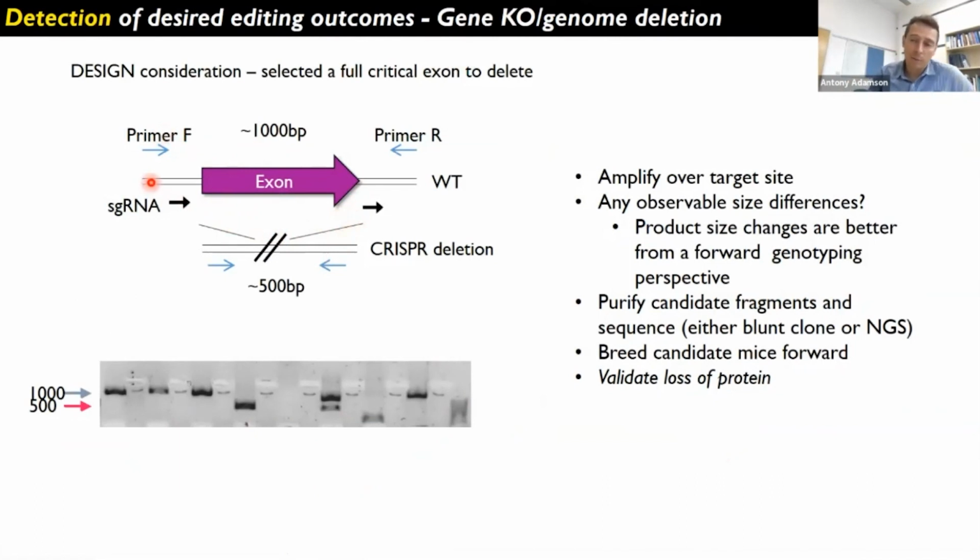So in this example here, this was one of the first mice we ever made, and hence the horrendous gel. We don't really make many gene knockouts these days. People tend to like gene knock-ins locally in Manchester. But this is the kind of process we would use, where we delete the entire exon, and that then gives a very clear size difference. So we see here in pup number 4, it should be 1,000 base pairs if wild type, but 500 base pairs if it's been deleted. And that's a really clear difference we can pick up on the gel.